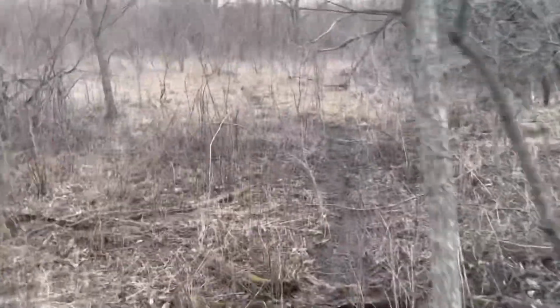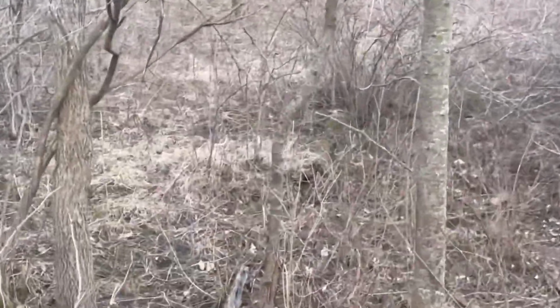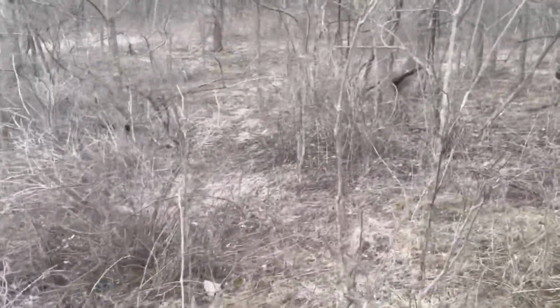Just kind of coming up like this. I'm looking, and they're right there. They kind of caught my eye, but I thought it was just a leaf or something, so I literally just kept on going like this. And then looking, I was gonna head up this way, and I was like, well, I better just check that out just to make sure. And then once I got right here, I could tell it was a shed. 2 of them. Crazy.